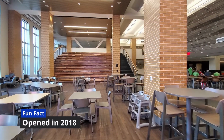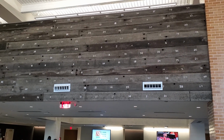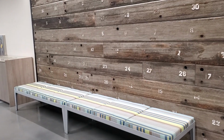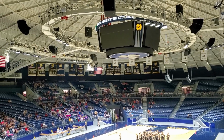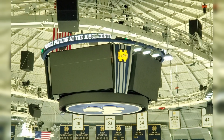One of the many neat things they did when they built the new stadium, they kept the old bleachers, and you see those incorporated throughout the Student Center. This is the Joyce Center. This is where they have their basketball games, new student orientation, and sometimes graduation.